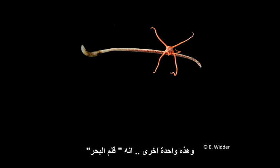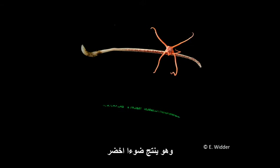But we have no idea why it does that. Here's another one. This is also a sea pen. It's got a brittle star hitching a ride. It's a green saber of light.